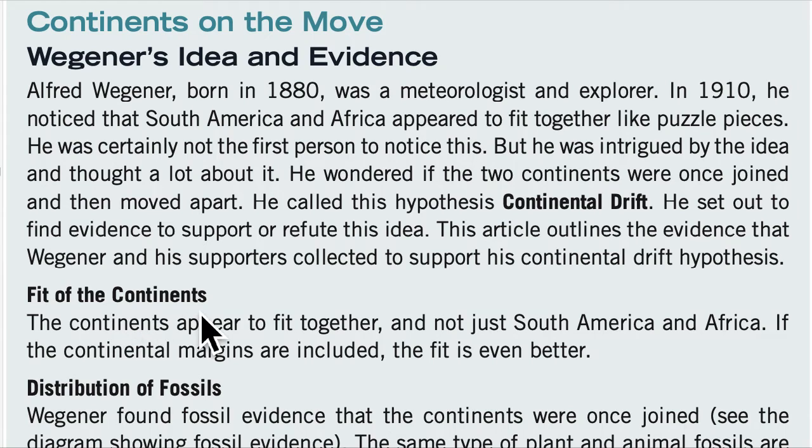Fit of the continents. The continents appear to fit together, and not just South America and Africa. If the continental margins are included, the fit is even better.